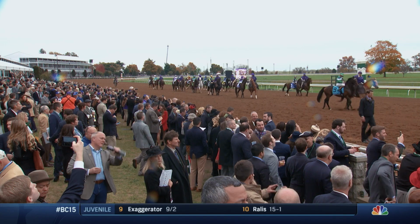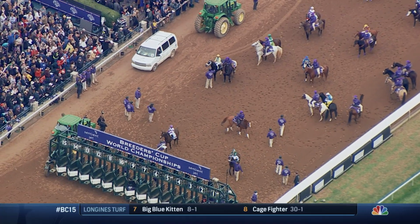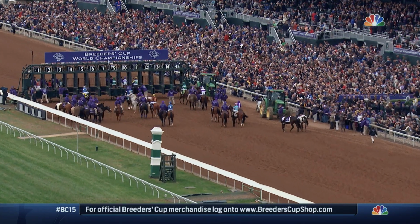So I felt confident, but then he drew the 13 post, which going a mile and a sixteenth at Keeneland is not a good spot, and he went off, I think in the end, 5-1. And people said, oh, the horse doesn't want to run long, and I'm like, wait a minute, he just won a Grade 1 going long. What the heck are you talking about? But I do recall us getting an outside post, and it was a big field.